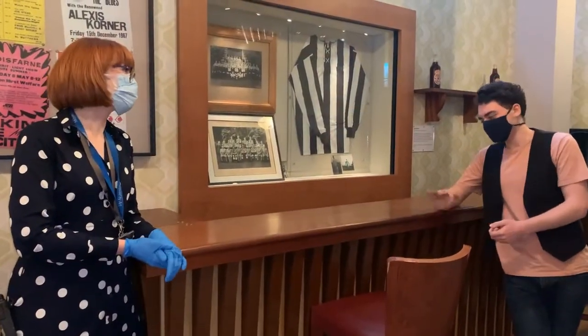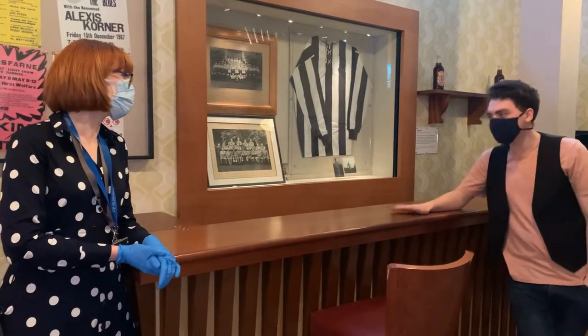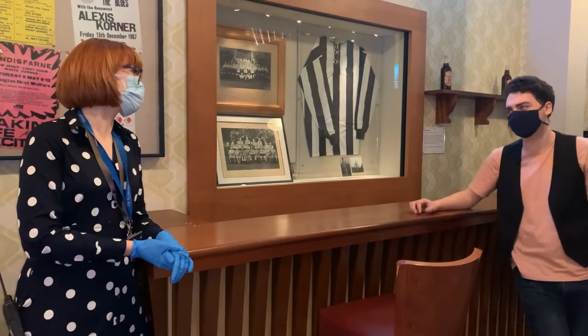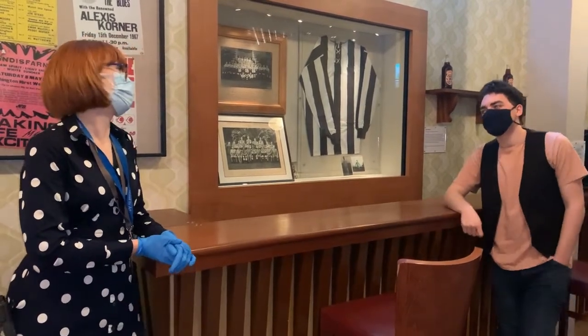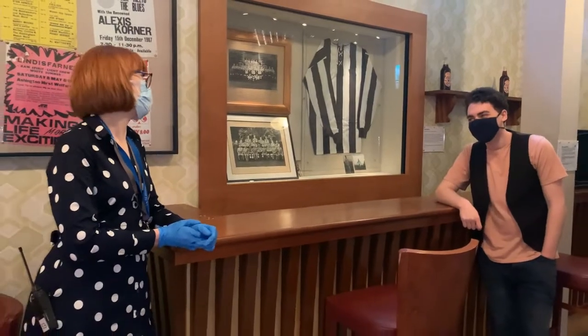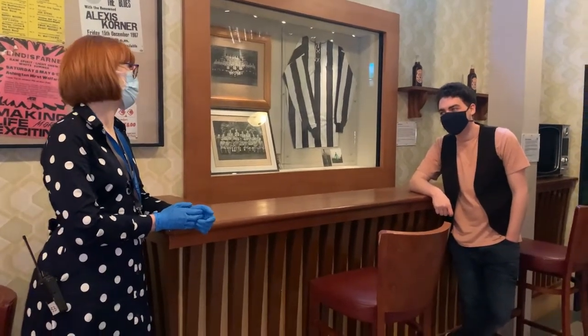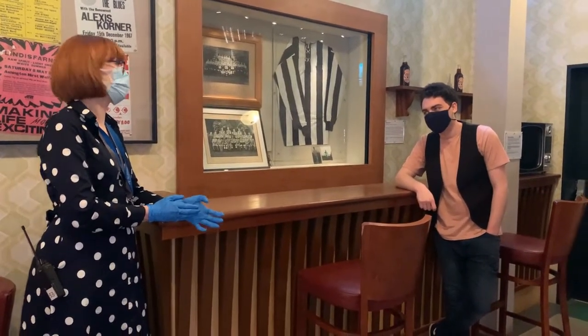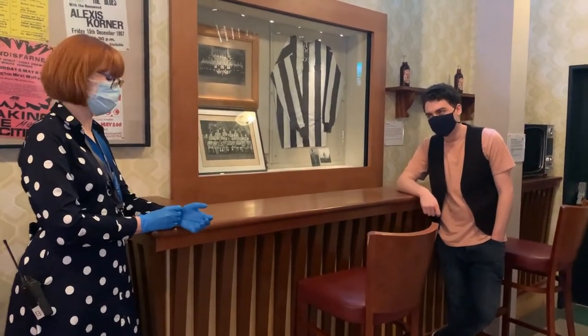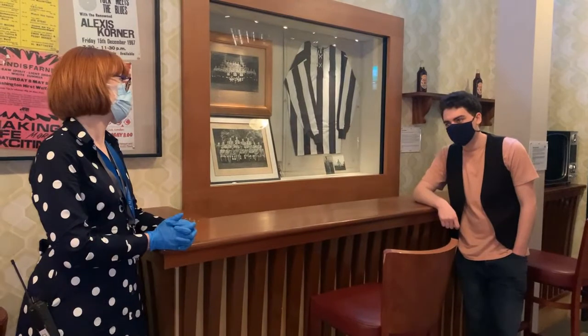So, Georgina, this is what the miners will come to after work or just to chill out. This is a social club, am I right? That's right, yeah. There were hundreds in Ashington in their heyday. Not so much nowadays, but you would have expected to see all of your friends and colleagues down here as well. Sometimes some of the women folk, but most of the time women were excluded from these spaces.